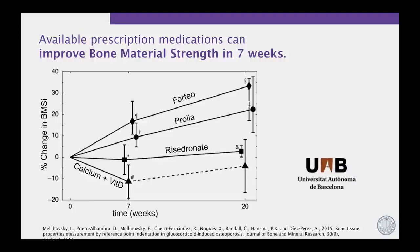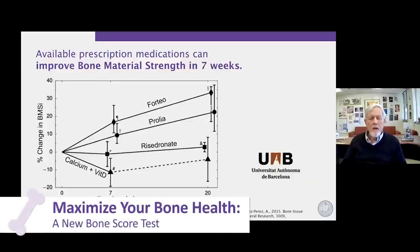So at any rate, here's the graph. Now bear with me. I realize it's a little complicated, but it's really, really important, and I'll try to go through it very carefully. What this was is a study that was done in Barcelona, and they had patients who had had organ transplants. It's a big hospital, lots of organ transplants, Hospital Del Mar.